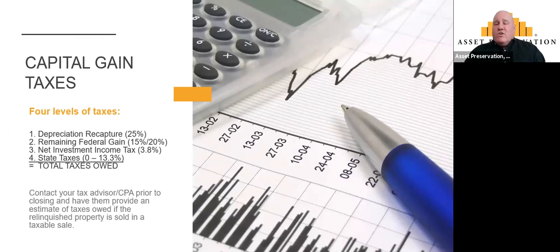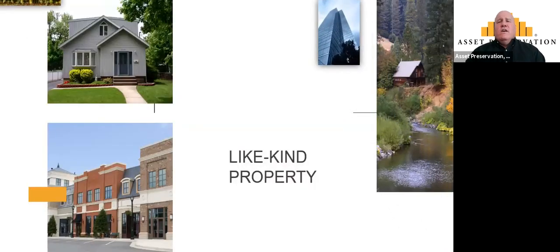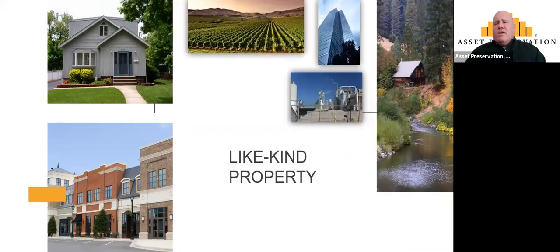Some states have no tax at all. Other states have much higher taxes, like California has a maximum tax rate today of 13.3%. So you want to get with your CPA and your tax advisor and look at the cumulative effect of all 4 levels of taxes to find out what you might owe if you proceeded with a taxable sale instead of a 1031 exchange.